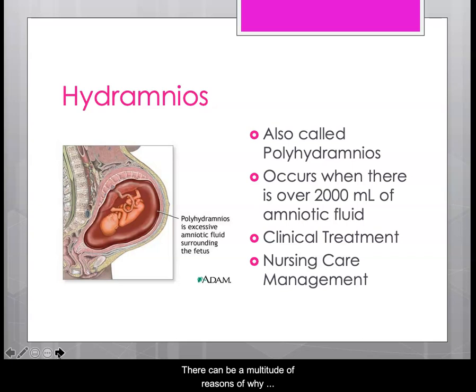There can be a multitude of reasons why polyhydramnios can occur. Diabetes is typically the most common reason. You can also see it sometimes if there are certain congenital anomalies in the fetus, but polyhydramnios can be present in the absence of risk factors. So you can have a normal healthy mom, a normal healthy baby, and mom has polyhydramnios. So it can happen just randomly on its own.